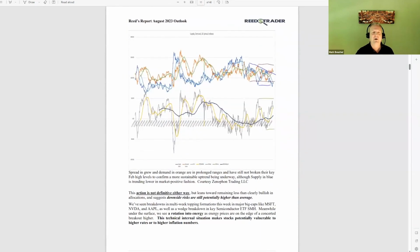Really similar picture on the supply and demand, our proprietary supply, demand, and spread indexes. We have a really strange phenomenon where normally in a new bull market, demand, the orange index here, is strong and supply is weak. And remember, supply moves in the opposite direction of the market. So normally you would see demand breaking higher and leading stocks higher. We don't have that in this bull market. We have a decent downtrend in the supply index, making lower lows and lower highs, but the demand index is just dead. It's in a trading range, worse than small caps.